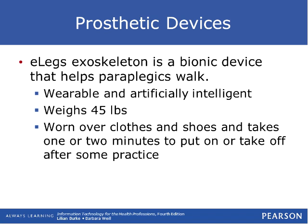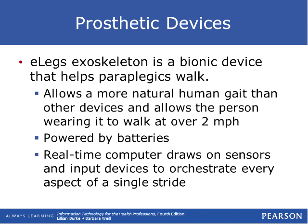The eLEGS exoskeleton is a bionic device that helps paraplegics, people who have no control of their legs, be able to walk. It's wearable and artificially intelligent, weighs about 45 pounds, and can be worn over the clothes and shoes. It takes 1 or 2 minutes to put on or take off after some practice. The skeleton's on the outside, so a person can sort of will their walking pace as they go along. Like I said, it allows a more natural human gait than other devices and allows the person wearing it to walk at least 2 miles per hour.